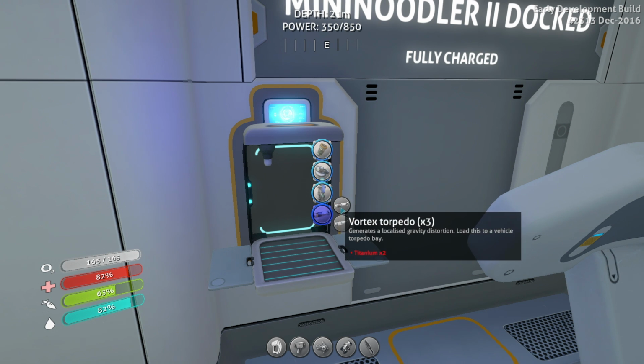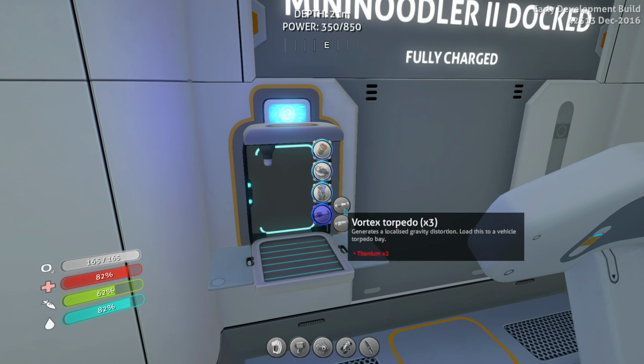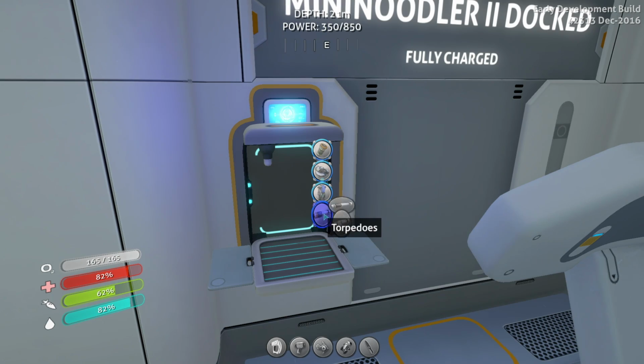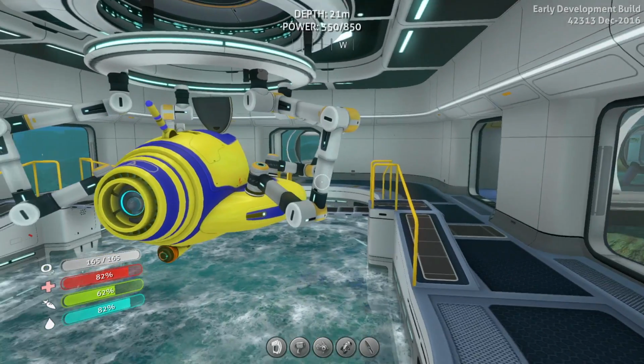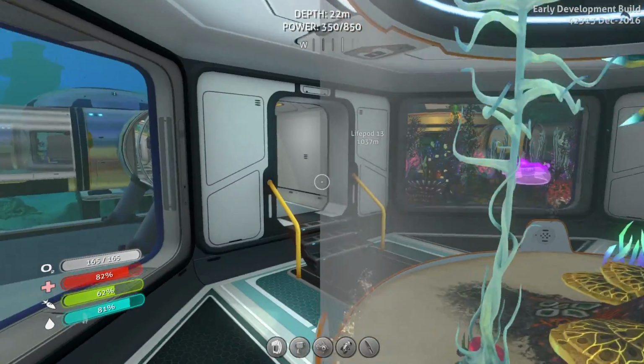Torpedoes. We've got vortex, a localized gravity distortion. Blow this into the vehicle. Torpedo bay or gas torpedoes. I'd like to make fart missiles, but I think this is what I'm going to... I don't have any of the gas clouds. So let me grab some titanium, and then we'll load up.